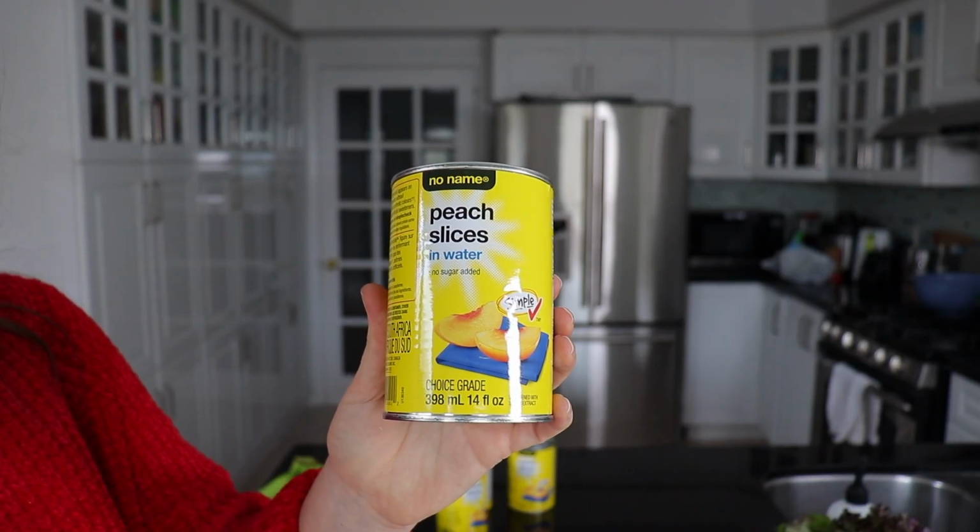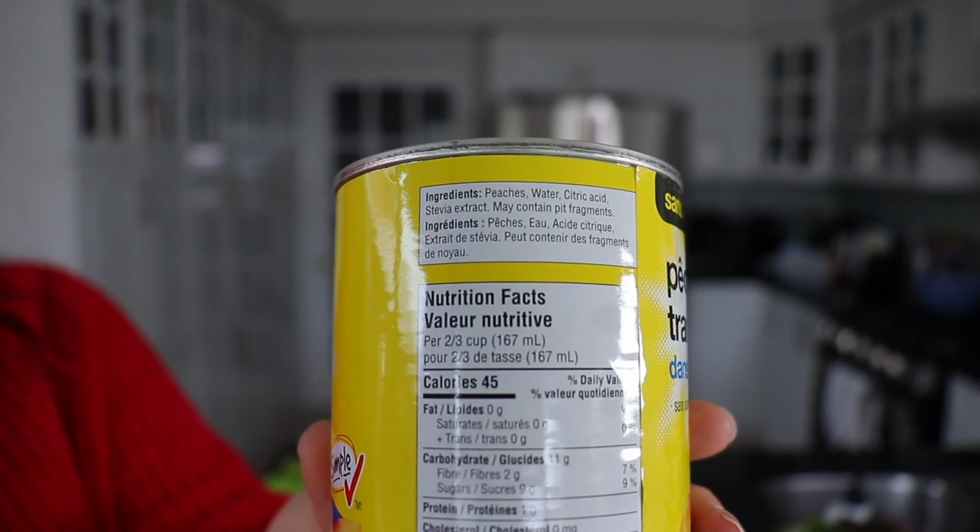And then these are for Q, but I will show you guys anyway. Just some basic peaches in water. Now I do really like these because usually peaches are in syrup or in some kind of sugar water or something like that, but these are actually only in water. They do have a tiny bit of stevia, but they are no sugar added, and they're basically peaches, water, citric acid, and stevia extract.